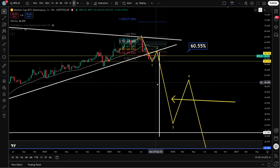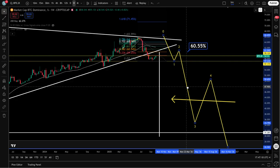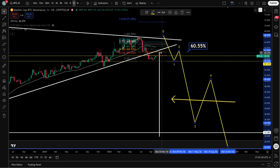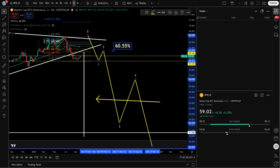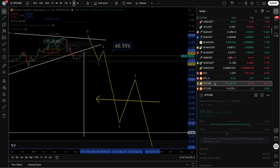That's just my opinion, not financial advice. Don't go selling your house and putting everything on crypto here, but I totally believe in my heart that's what's going on. Come down, bounce up towards 65.5, rejection, full-blown alt season, right? That's dominance. Now Bitcoin, not 100% sure what's going to happen here with it, right?